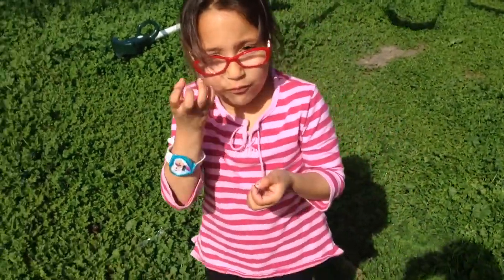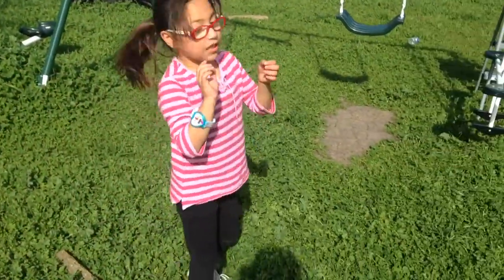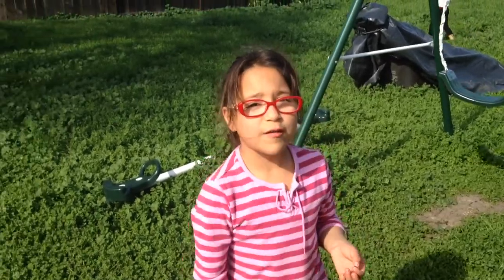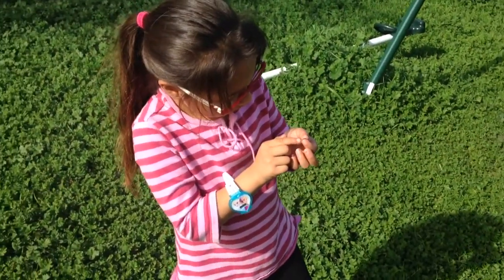in their mouth they have really strong jaws to get all that food. And I know this one. This one is a girl. The one with the spots, they're the boys. And you can see that it's trying to get away from me.